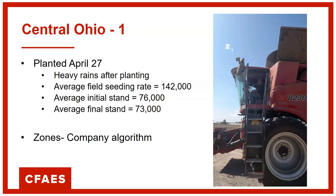But what happened in Central Ohio in 2017 if you planted early? Is anyone from Central Ohio? You replant. Yeah, unless you work with me and I don't let you replant because it would ruin my study. Yeah, they got extremely heavy rains, so just pounding rains right after planting.